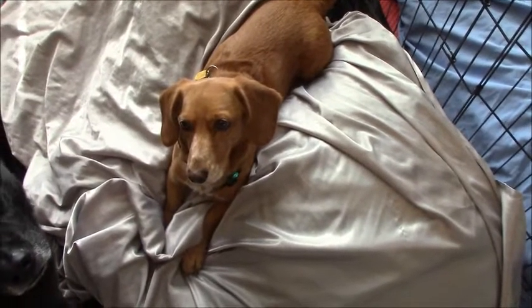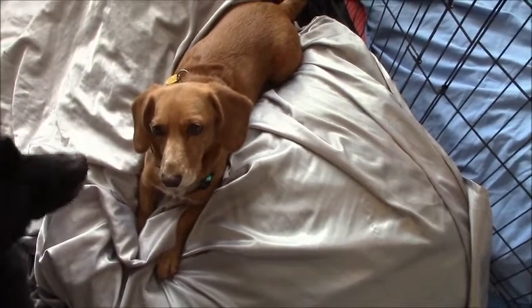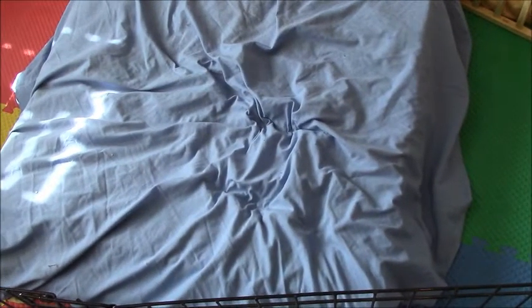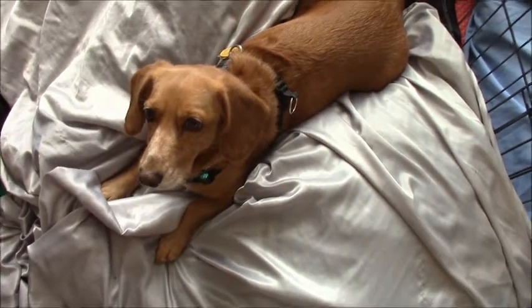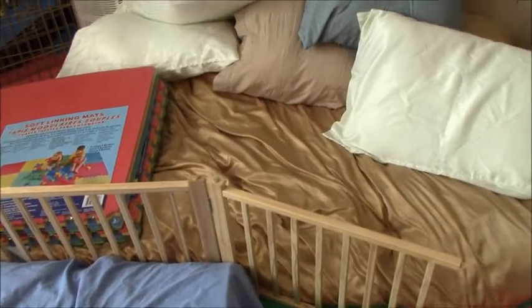Now, depending on your situation and depending on how much room you have, another option is for the human, let's pretend this is a human's bed, for the human to have the bed in the middle, and one dog can be on this side and have their own dog bed, and one dog can be on the other side and have their own dog bed.